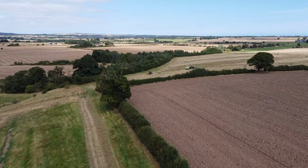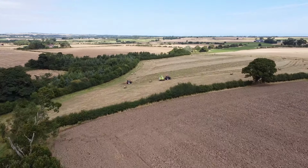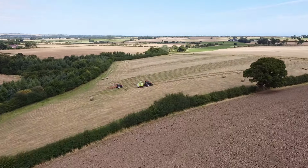It used to be full of beaches once upon a time, I'm assuming that's why it's called the beaches field. But in there, we're making haylage today. Haylage is a bale that has to be wrapped because it's still damp. This hay is dry, so you can leave it like this and put it underneath the cover. But because we've run out of space, we need to wrap the rest of the bales.